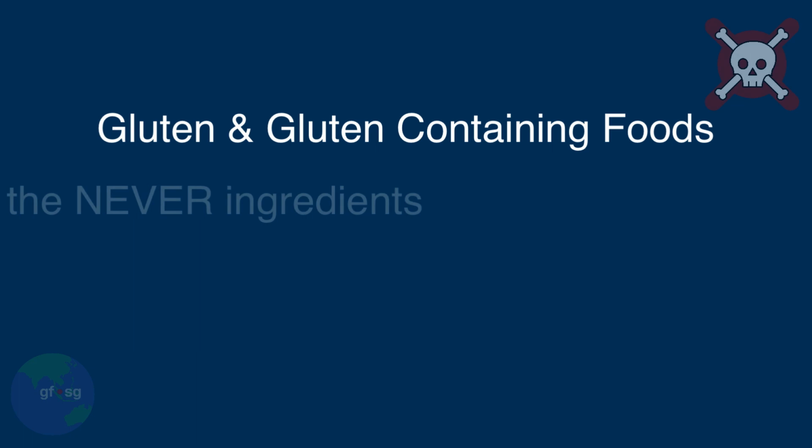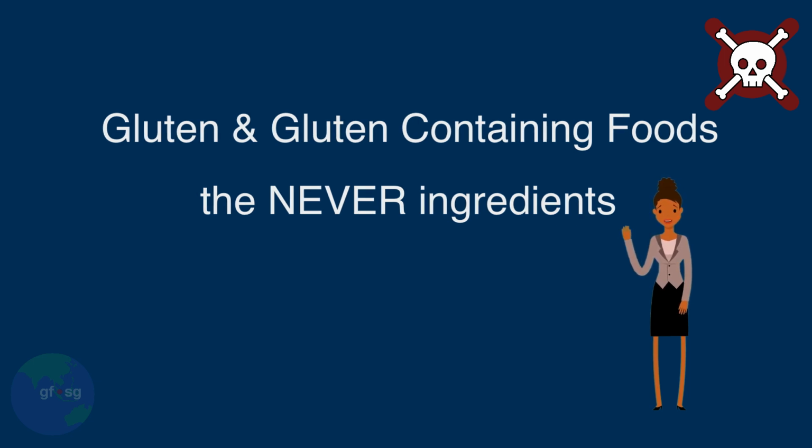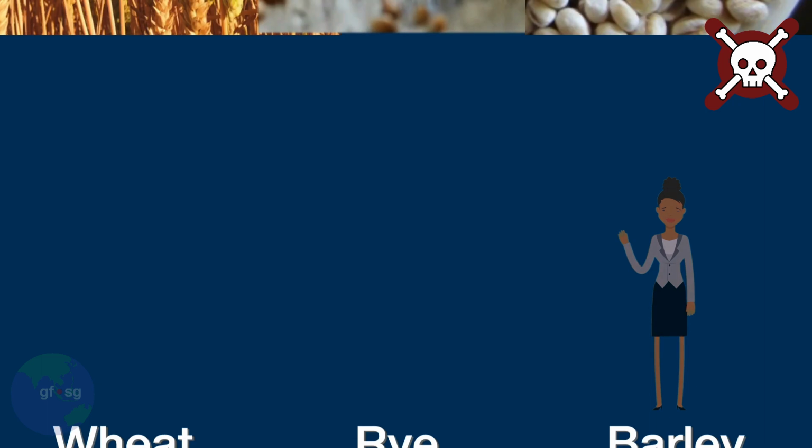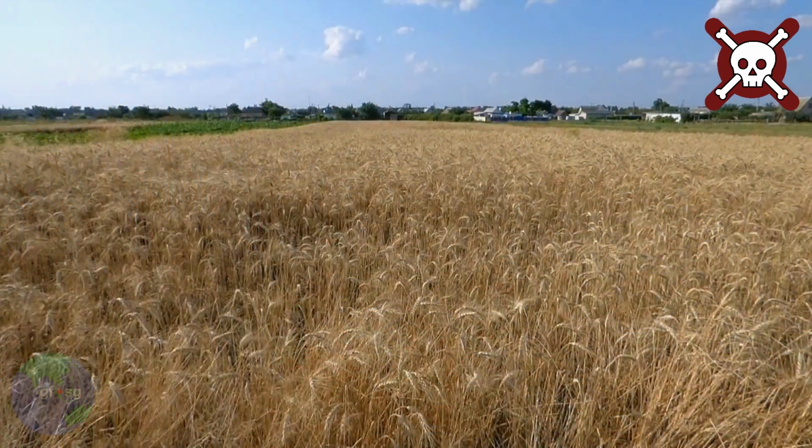Gluten and gluten-containing foods. Let's start with the ingredients and foods that must be eliminated from Lily's diet. The regular versions of these foods make up the never list for people following a gluten-free diet. Gluten comes from 3 grains: wheat, rye, and barley. The most common one is wheat. The gluten in wheat flour is extremely useful in baking.